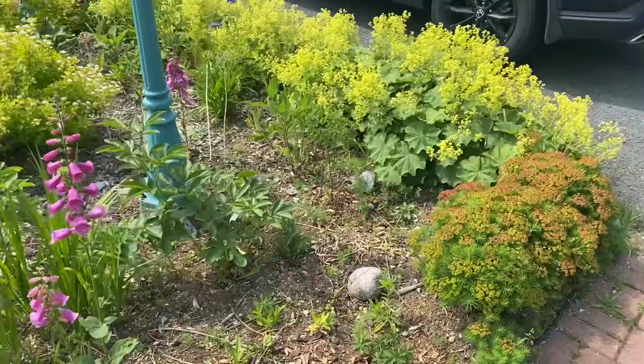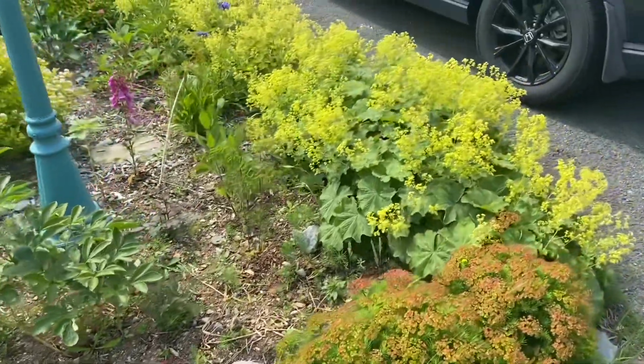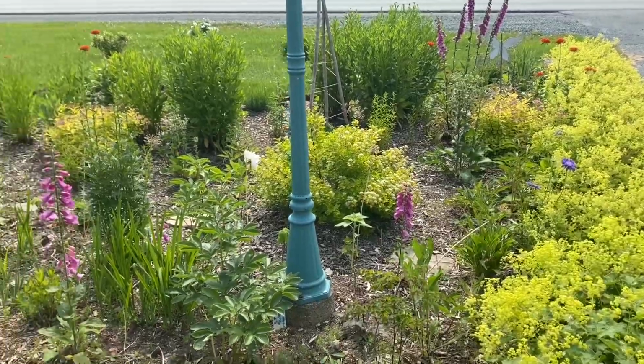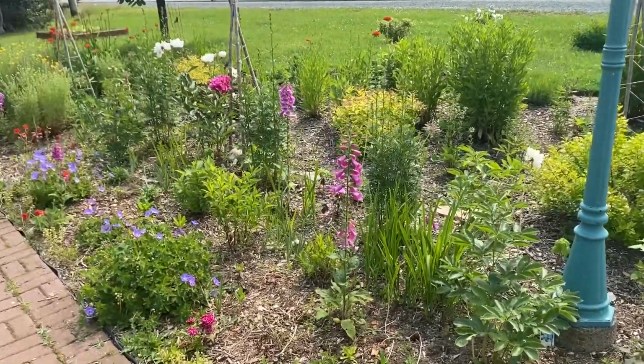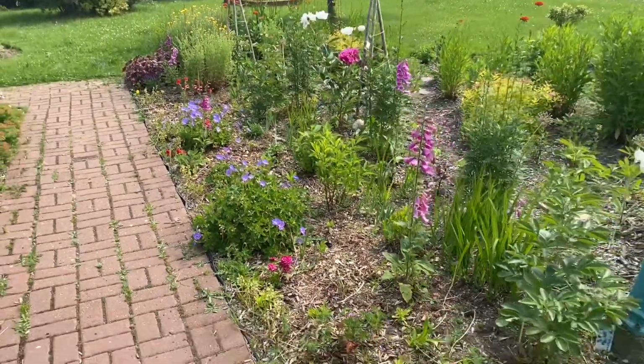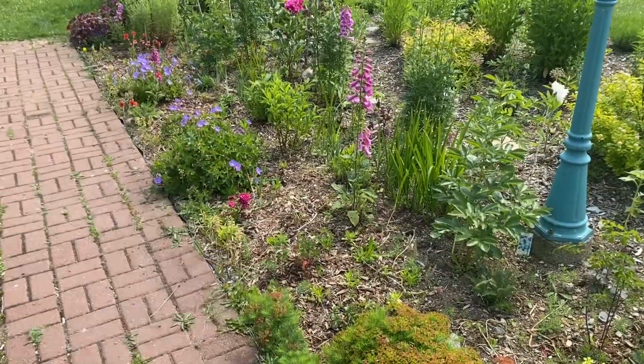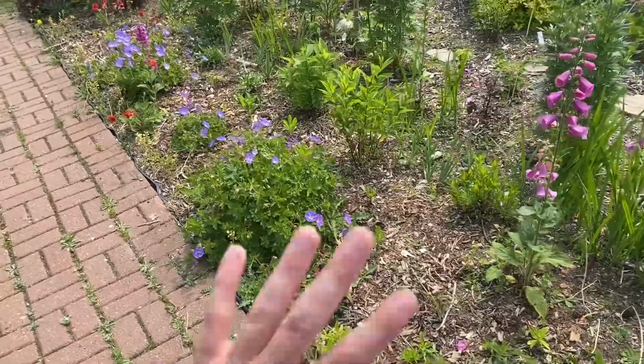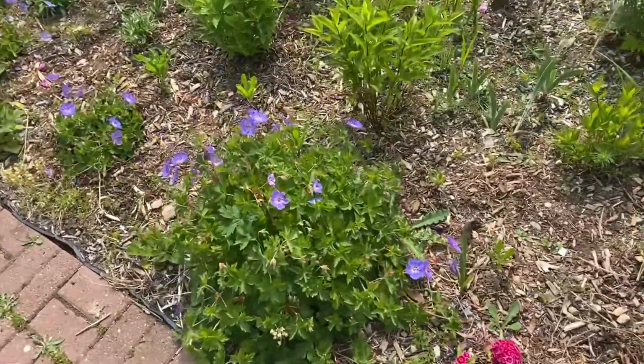And I've got some euphorbia. I've got some sea holly that's going to start blooming soon. But yeah, I love this border. I absolutely love it. I did a little bit of work here this spring, so a lot of things are kind of stunted this year, but I'm hoping next year it will fill in.